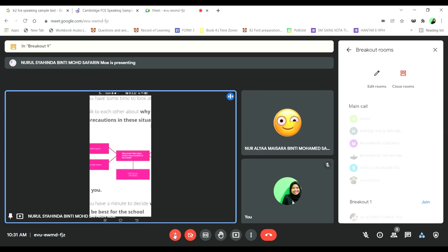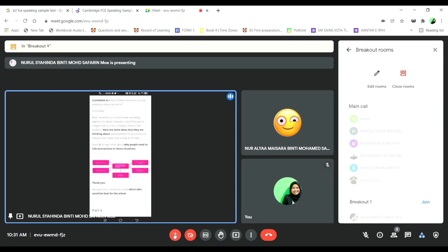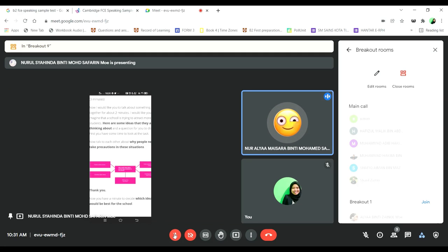So Alia, which one of these ideas seems to be the best for the school? I think the best idea is offering free Wi-Fi access. I agree with you.